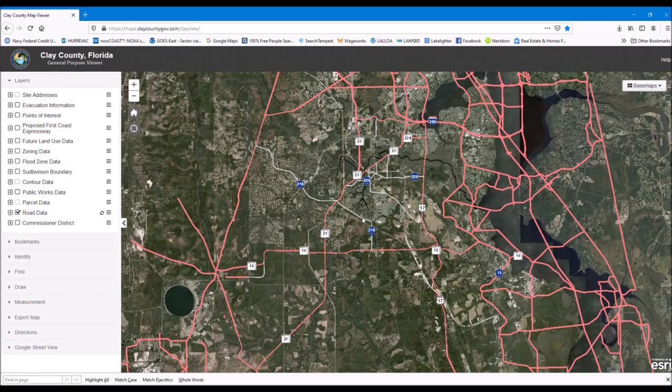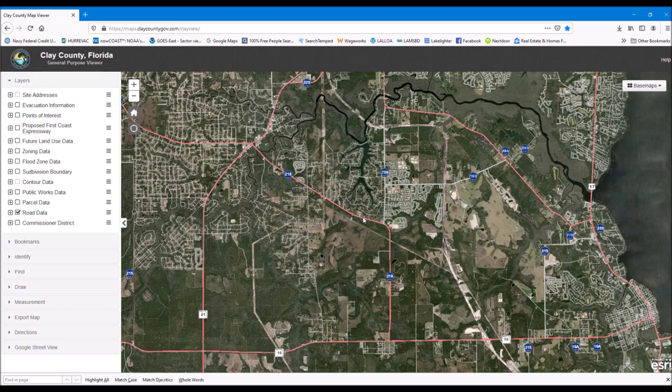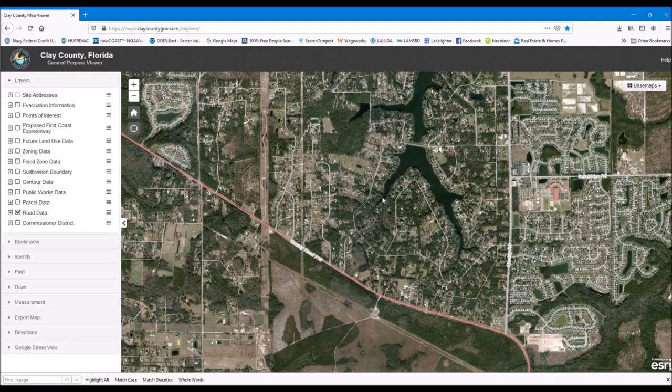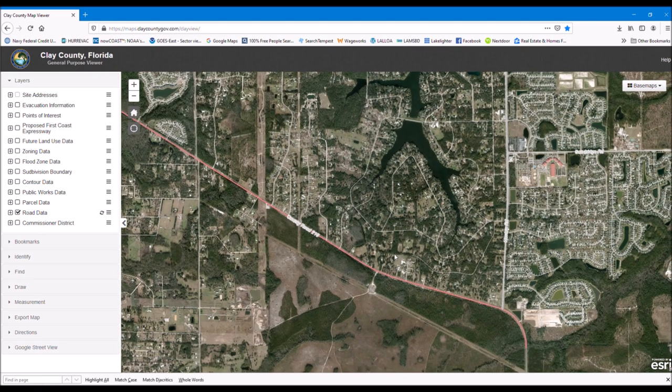Let me zoom in. Mainly, we're going to be looking at the southwest fork, the finger of Lake Asbury, and the Hazelwood hole. This is Hazelwood Court, and here is the drainage going through to the southwest finger of Lake Asbury.